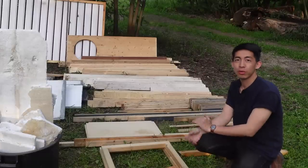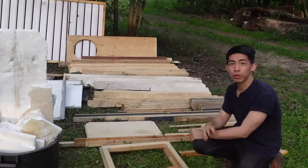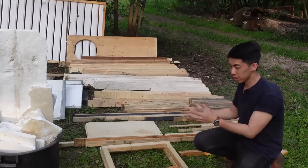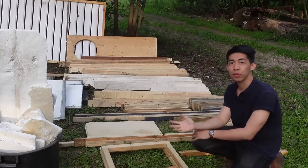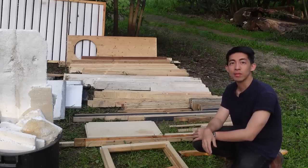So here we are, we have everything from the van sorted, wood from the floor, wood from the wall. We try to reuse everything, that's why they are all sorted and tidily. A lot of styrofoam that we have no idea what to deal with. So I guess a lot of research needs to be done.